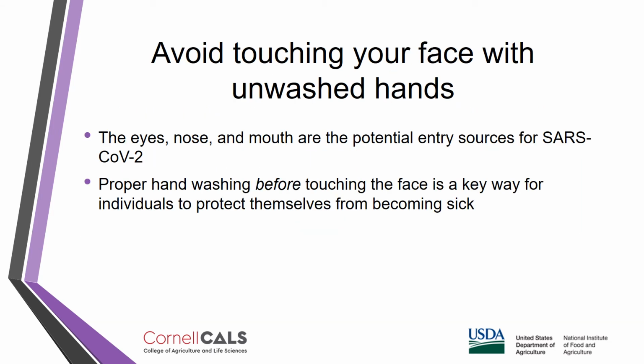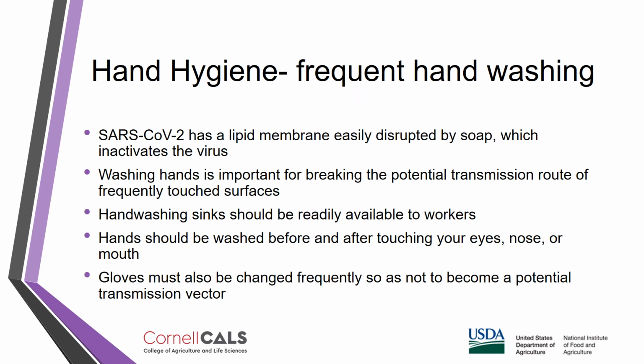And then avoid touching your face with unwashed hands. So the eyes, nose, and mouth are the potential entry sources for SARS-CoV-2. And proper hand washing before touching the face is a key way for individuals to protect themselves from becoming sick. So as far as protecting yourself goes, washing is a good practice.